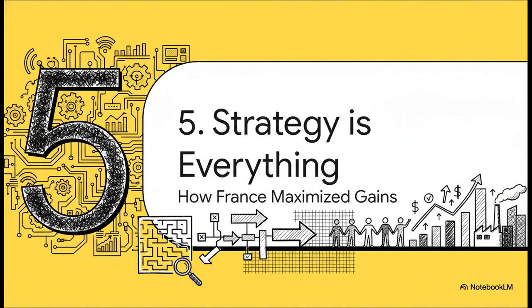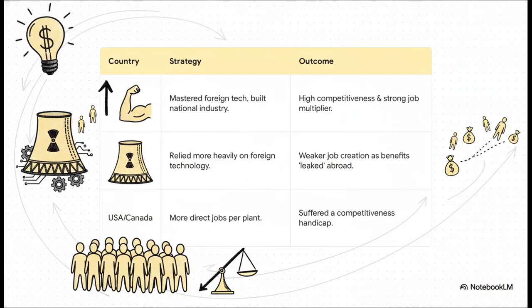But here's the kicker. This incredible outcome wasn't just because of the technology itself. Nope. It was about the strategy France used. That amazing job multiplier didn't just happen automatically. It was built piece by piece through smart national policy. And you can really see how much strategy mattered when you compare countries. So France started with American tech, but they made it their mission to master it and build their own industry from the ground up.